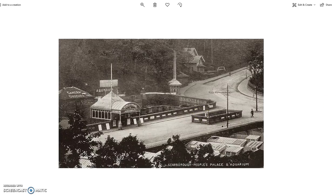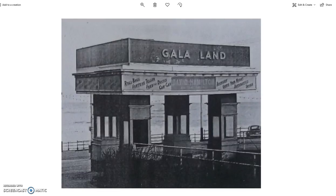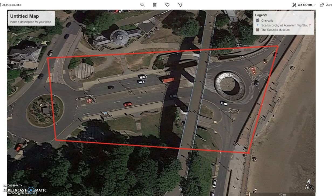It opened up as the aquarium, and not long after it was bought out and it was changed to Gala land. This roughly is the size of it. I might be a few foot out, 10 foot, 20 foot either way. But this is basically what we were told in Victorian times. The Victorians come along, dug a bloody big hole with nothing more than picks and shovels, horses and carts. This place must be about 30, 40 foot high, so you've got to take the foundations into account. Then you're talking about a stream that's been culverted off below that. So the depth you went down to, the amount of muck you have to move, it just defies belief, really.